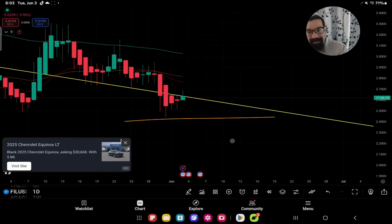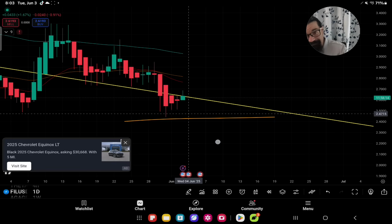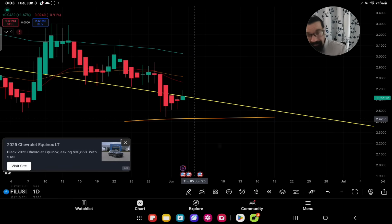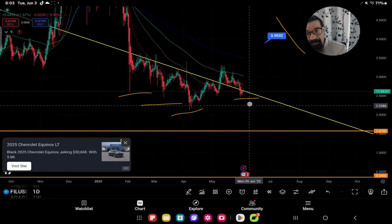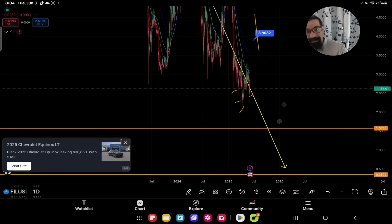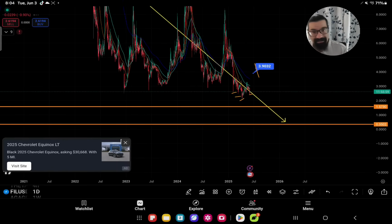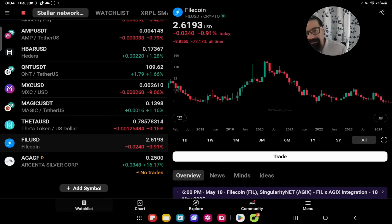Like, this is the make it or break it line. If it comes up here and breaks it and holds it, fantastic. If not, it's going to end up falling back towards 242. And then likely, you don't know, because if this pattern invalidates itself, then you start talking about coming to $1.57. Do I really think Filecoin's going to come to 35 cents? I think it's unlikely, but that's definitely, if this inverse head and shoulders fails, you could find yourself at some weird levels that we would have never suspected.